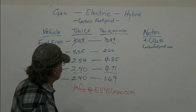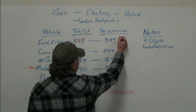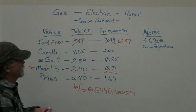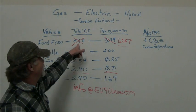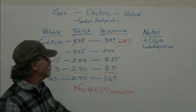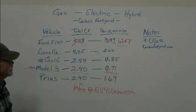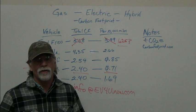So, I don't know what this would be going forward. Say it's a 1.25. I don't know. But it's going to be lower. And so now you have a vehicle on the road that has a new life, but with less of a carbon footprint going forward. Anyway, just a little something different, and food for thought.